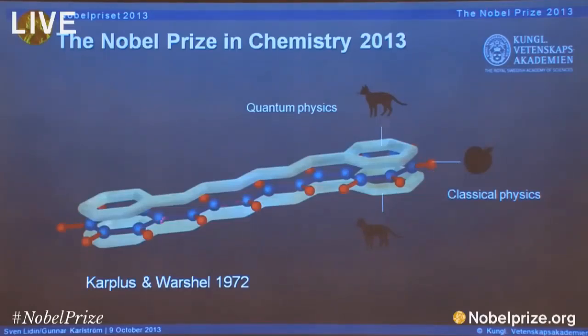And the remaining part is the sigma skeleton, as we say, that is the nuclei and the bonds, the electrons which are in the plane. That was modeled classically, but the pi system was modeled using quantum physics. And they actually made good success in this type of modeling. So this was the first time anybody ever merged a quantum and a classical world in chemistry.